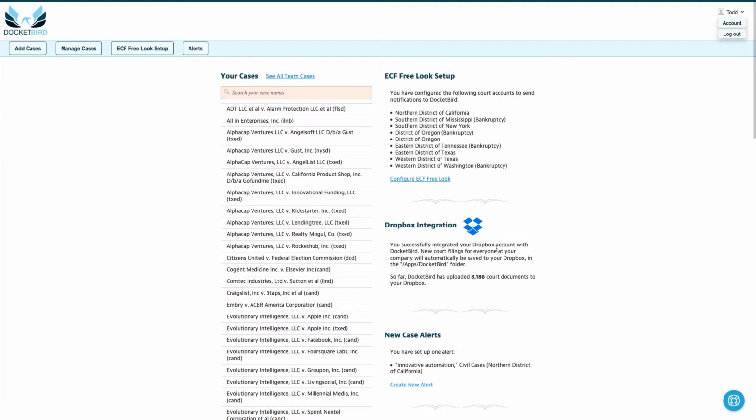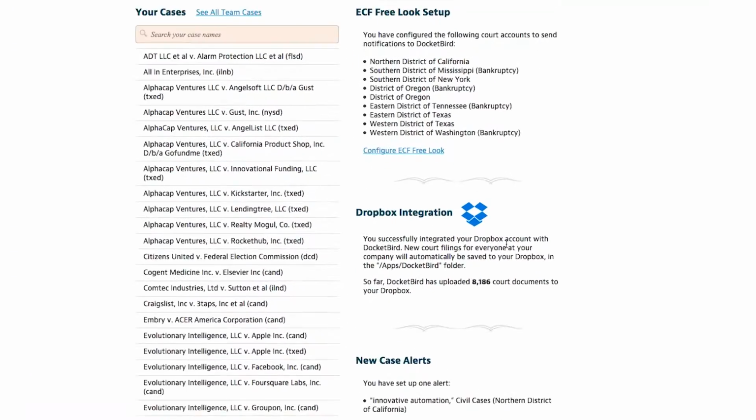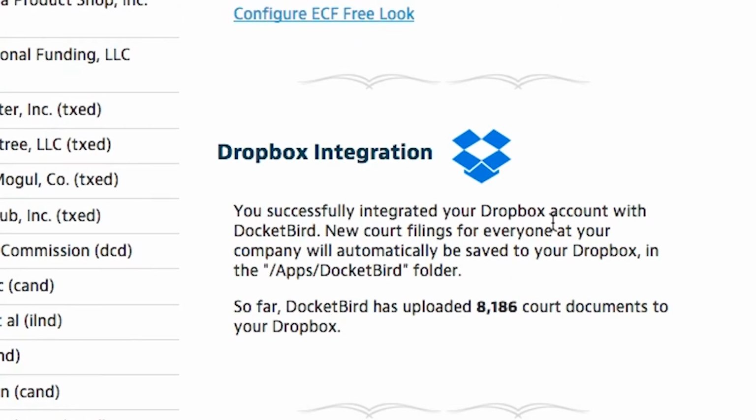If your firm uses Dropbox to save case documents and ECF relooks, you can sync your Dropbox account with your DocketBird account. The first time you set that up, we will download all your DocketBird case documents and cases to your Dropbox drive. From that point on, anytime there's a new document that you download from Pacer or an ECF relook that you download, we will automatically send them to your Dropbox account.